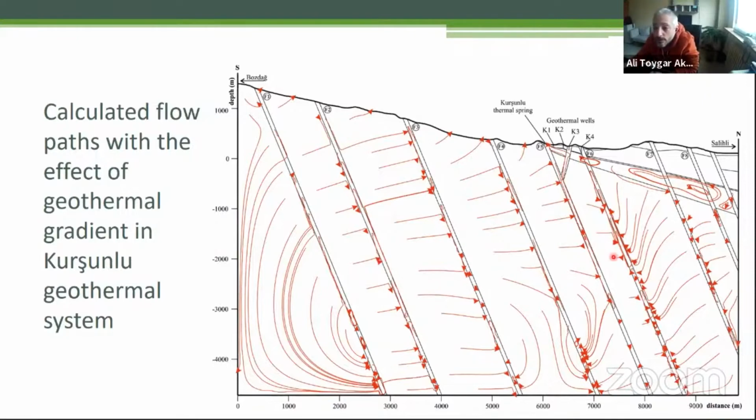And also in the aquifer, we can see some widespread convective flows formed in deeper regions of the aquifer, and some small convective flows also occur in the shallow part of the aquifer. Just the difference is here, the F6 fault zone. Unlike the flow model, this fault zone captures the heated groundwaters, heated fluids from both the south and the northern flanks of the fault zone and transfers them to the surface.